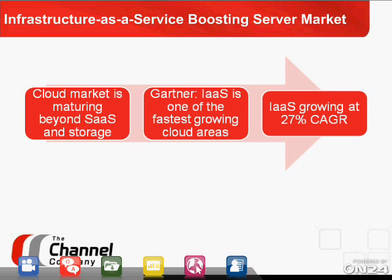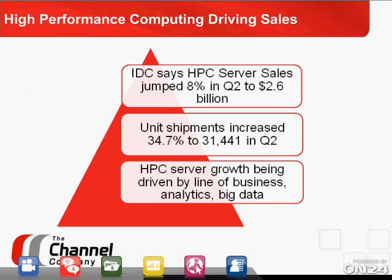Next slide here, high performance computing also driving sales. So in addition to cloud and the need to handle virtualized server demands, IDC says that HPC server sales jumped about 8% in Q2 to $2.6 billion. And this is important because in Q2 the server numbers were down a little bit. For the HPC servers, unit shipments increased 34.7% to just over 31,000 in Q2, and that's really crucial.